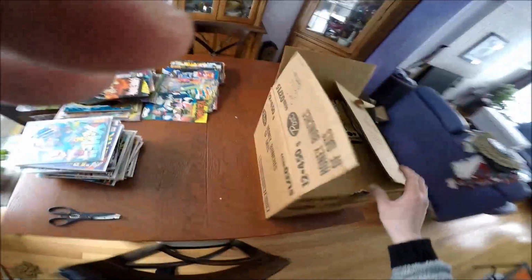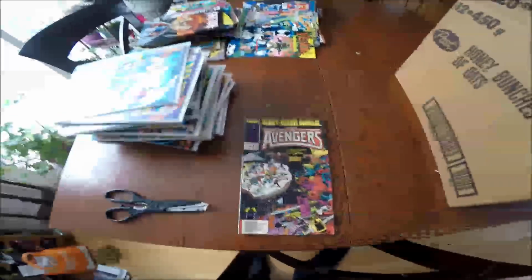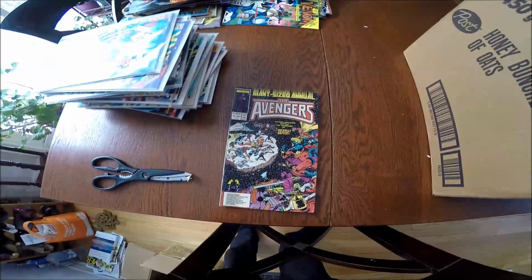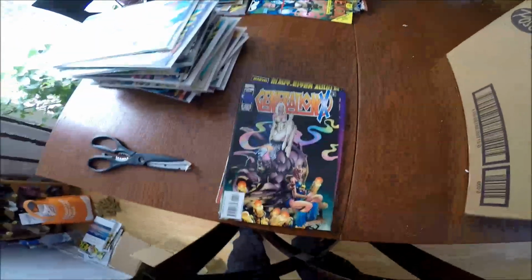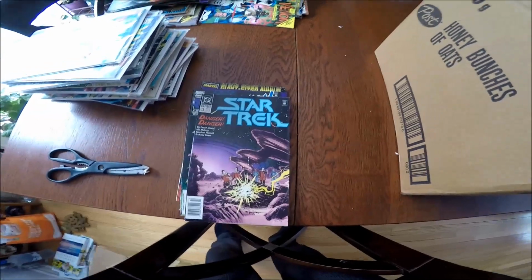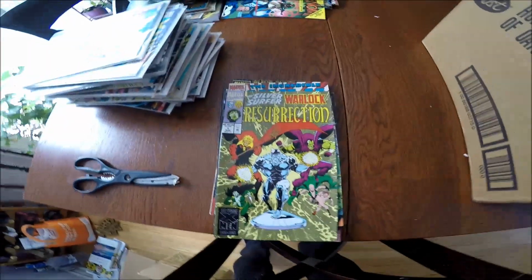This out of the way. Let's see what we have in here. Oh, I remember this. This was such an awesome annual. So cool. Got a smaller cover here. Generation X, Star Trek, Hulk 403, Silver Surfer and Adam Warlock.